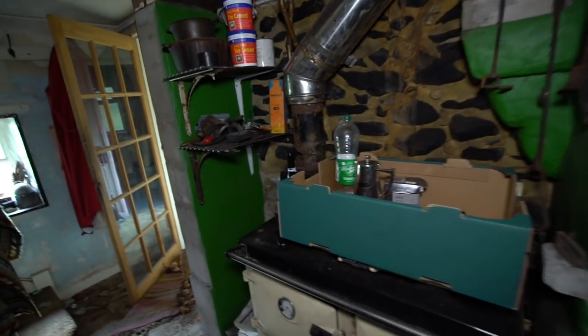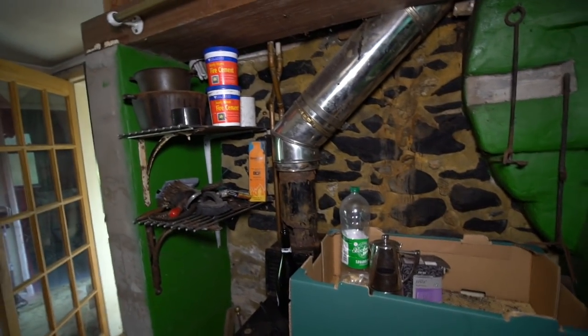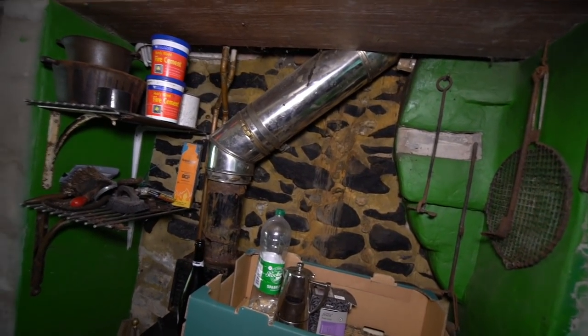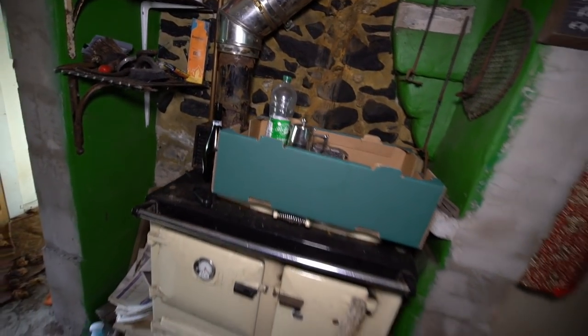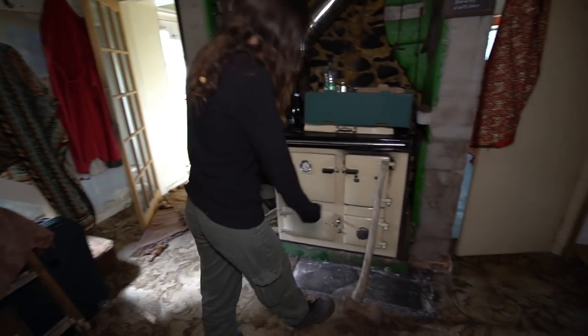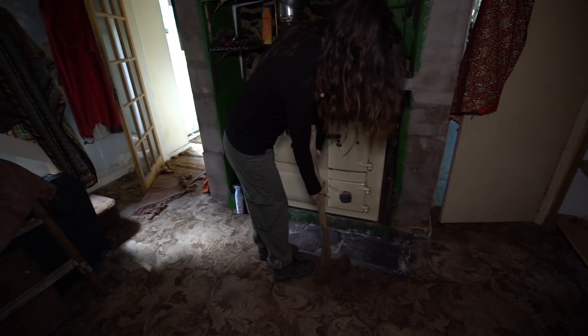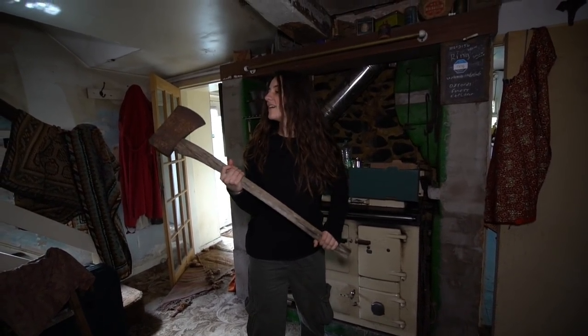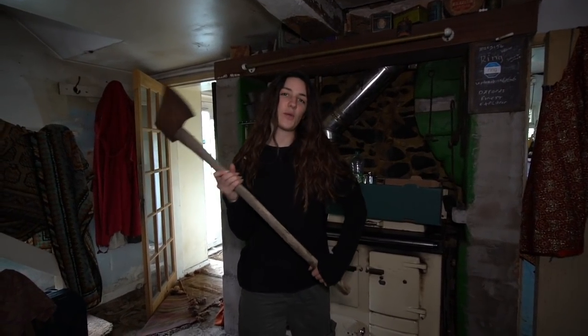And to the Aga. Wow. See, they've obviously pimped it up and put a new chimney going through it. It's a beast. And that axe right by it. Yeah, go on, pick it up, Jess. See how heavy that is. It's an old one as well. Oh, it's not too heavy. Whoa. Careful now. Jess, the axe murderer.